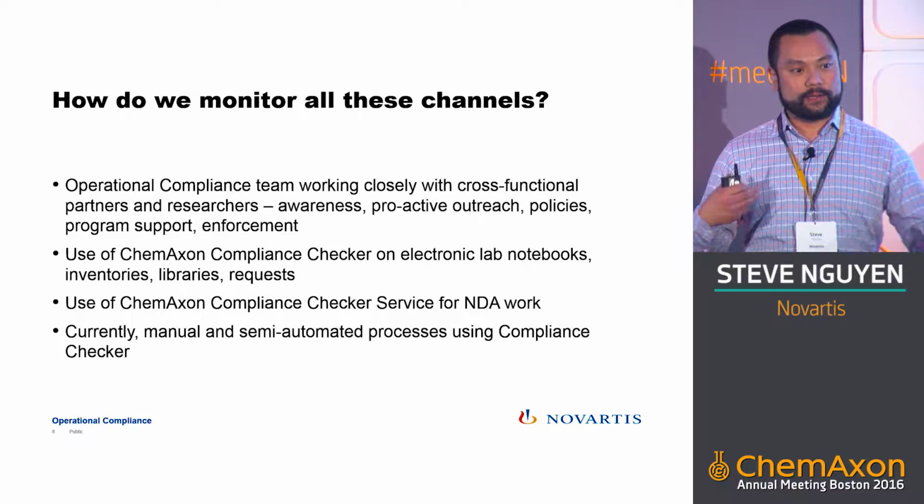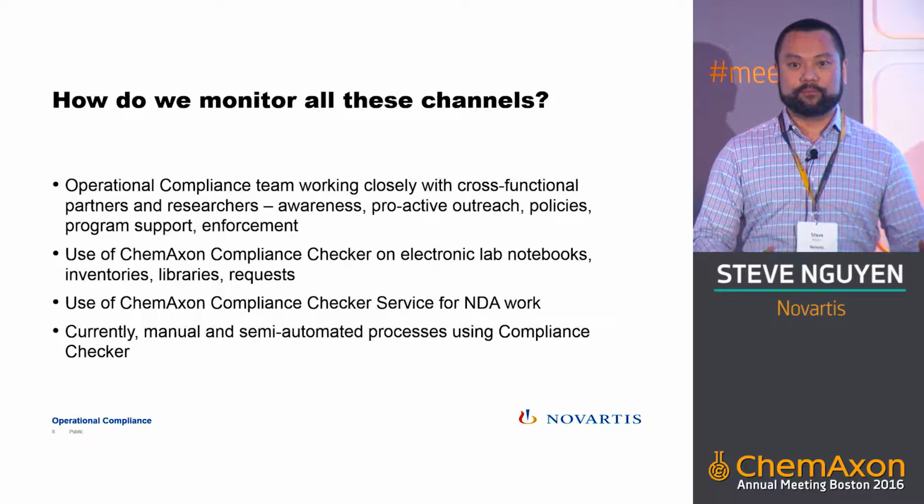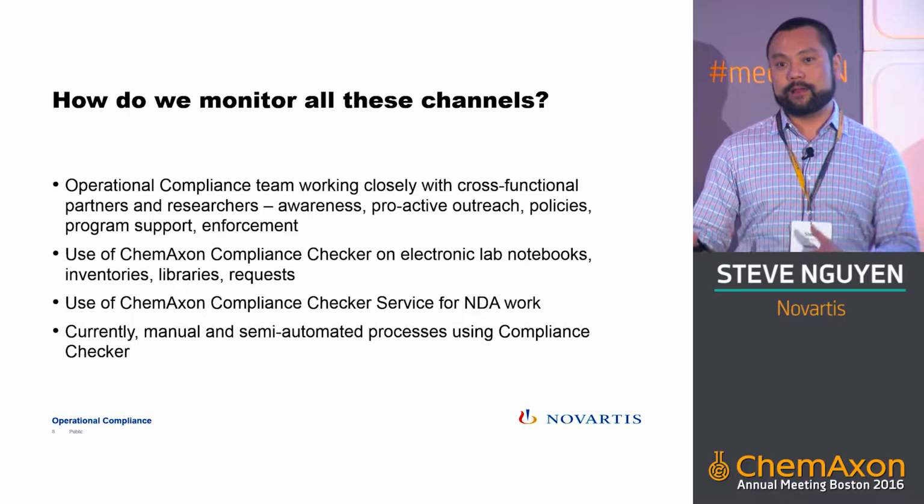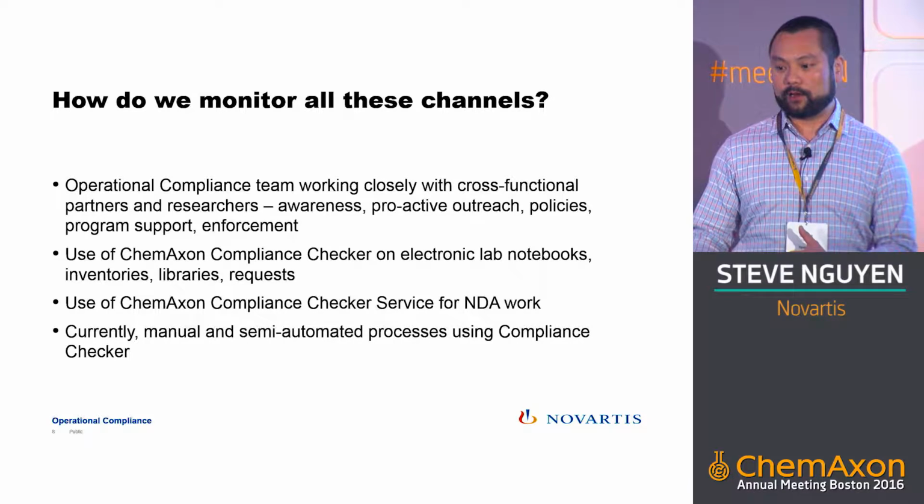And so then it helps us be able to get that material in and make sure that we are being compliant and not working with controlled substances at all.